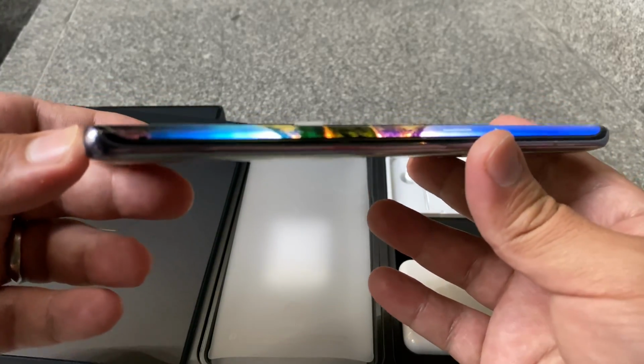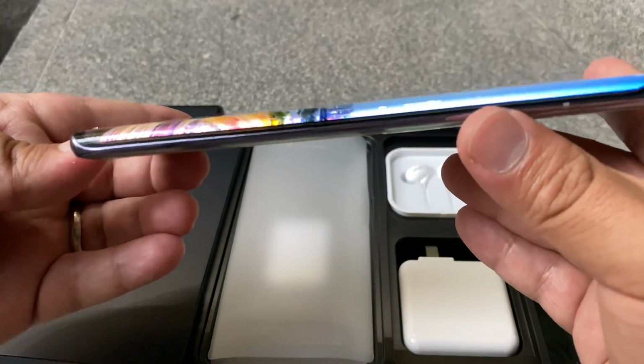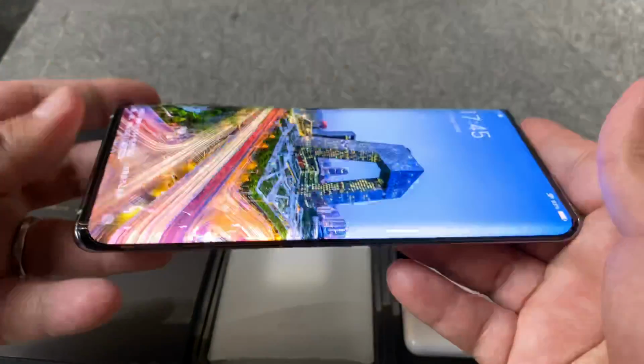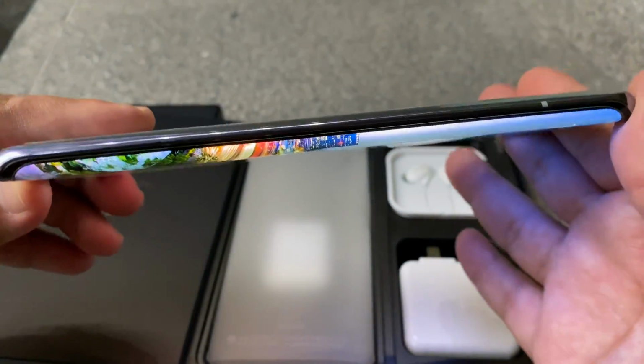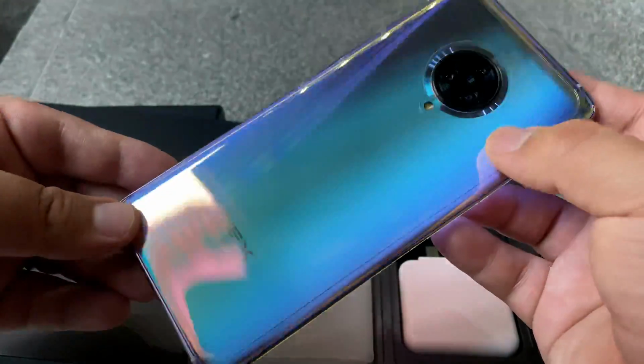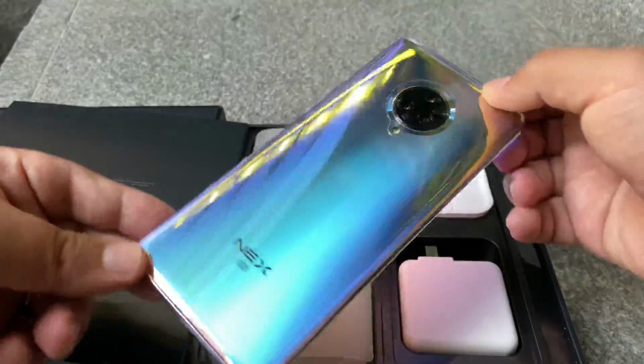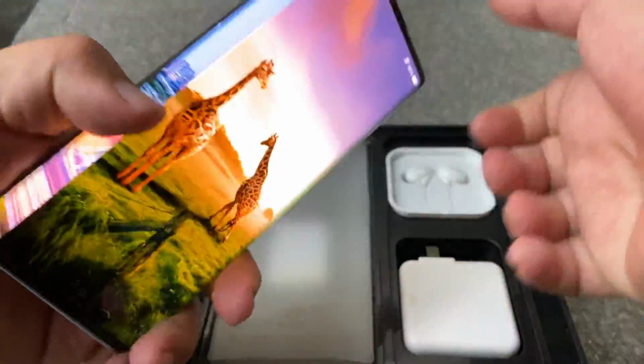I have been the least proponent of these kind of curved edges, but this one has the most curved waterfall edge other than the Mate 30 Pro of any smartphone on the market. But look at this phone. It is just gorgeous. I'm glad I picked up this silvery color. It's a little bit different than the black that I picked up.